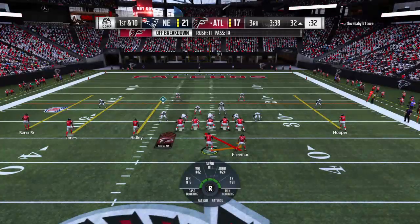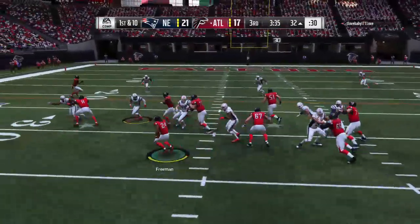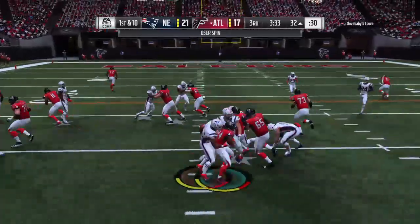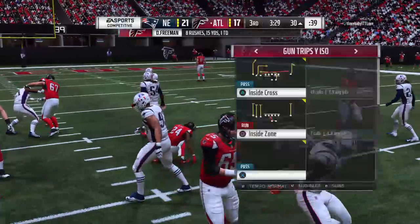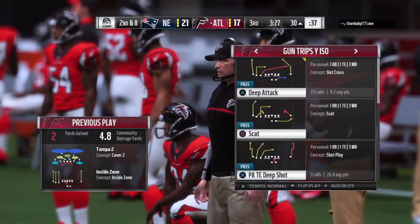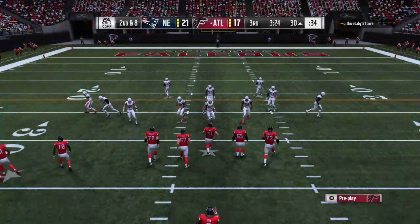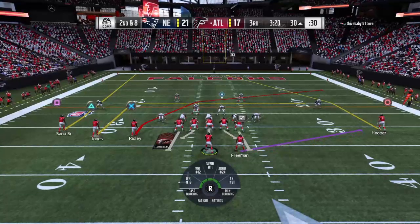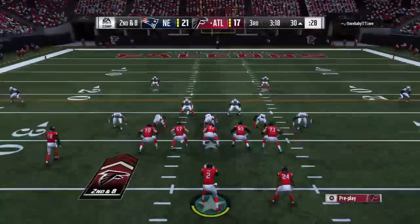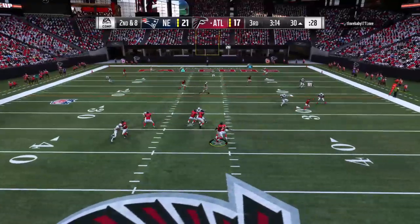From the 32 now, here's 1st and 10. They'll run it now out of the gun. And now running right through it. And able to break one tackle, but then quickly brought down. Lawrence Guy able to bring him down. Tough first half for him, unable to put up the numbers he's used to producing. But with a guy like him, you and I both know it just takes a couple of explosive touches for him to make an impact on this game and on the stat sheet as well.